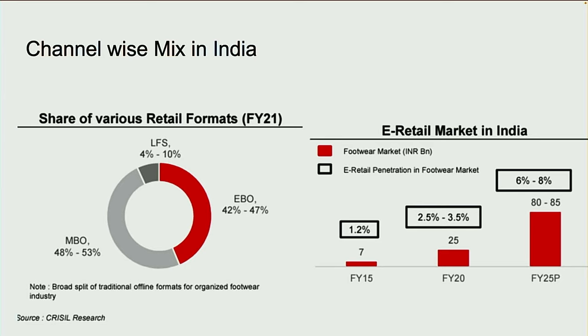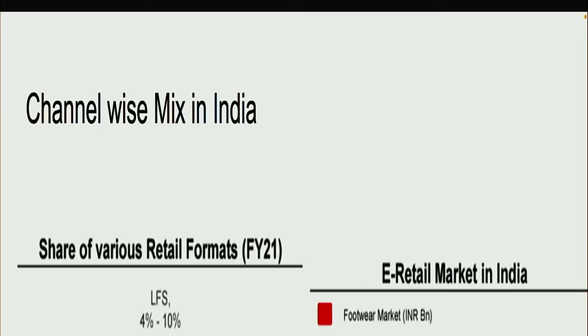If one were to contrast it with the e-commerce market in the footwear industry, it's still relatively very nascent at around 2 to 3.5%. Most players are either distribution-led or wholesale-led. Campus is one player that has always been a D2C player and has around 37% of their revenues coming from online platforms.